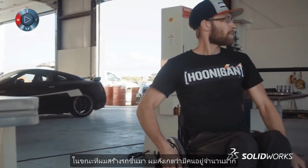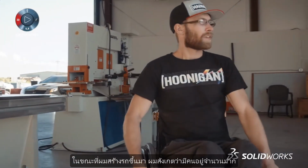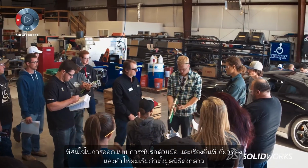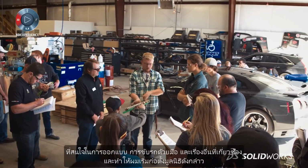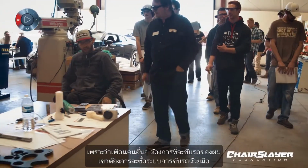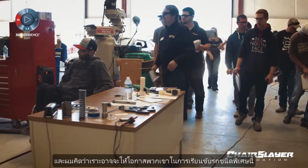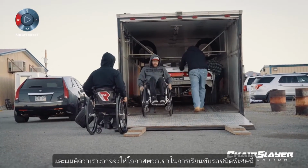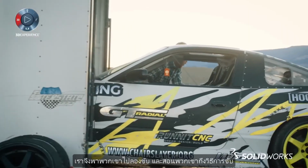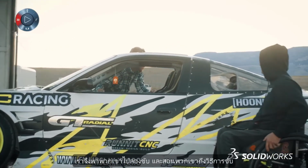As I was building the car, I noticed that there was just an ample amount of people that were interested in the design, the hand controls, and all that stuff. And so I started the foundation because other guys wanted to drive my car or they wanted to buy the hand control system. And I just thought that we might as well give them the opportunity to learn how to drive this specific car. So we bring guys out, we get them on the track, and we teach them how to drive.